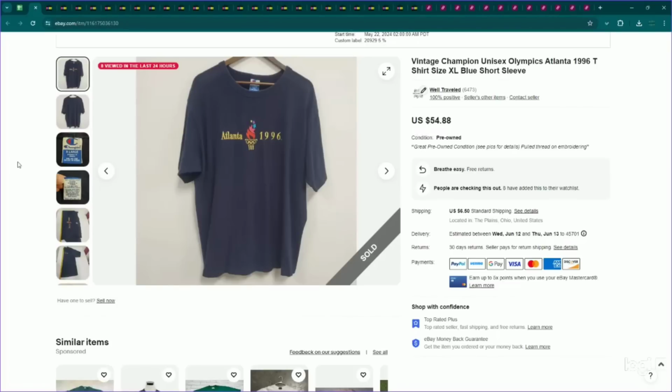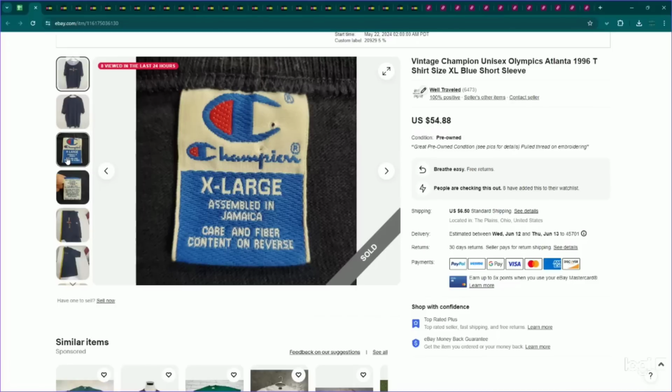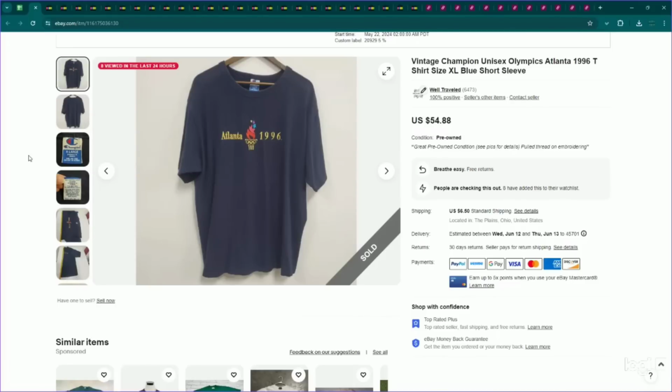All right, this is a vintage sale. I love vintage sales. Lots of men's in today's video. This is a vintage Champion Atlanta 1996 Olympics t-shirt. Not much else to say about it. Just a really cool shirt. I love selling vintage shirts. Most of them that I come across don't have good enough subject matter. However, this one did. We listed this for $55 and it did sell for our full asking price, and it only took a few weeks to sell.